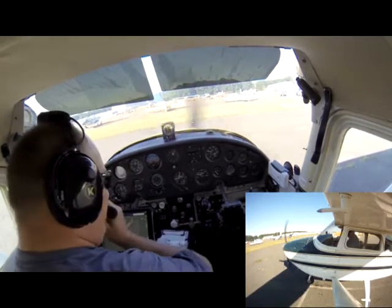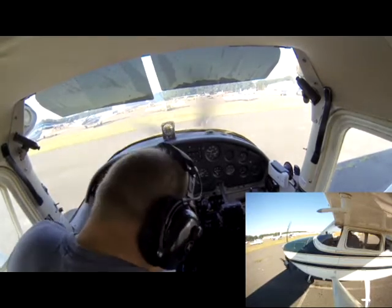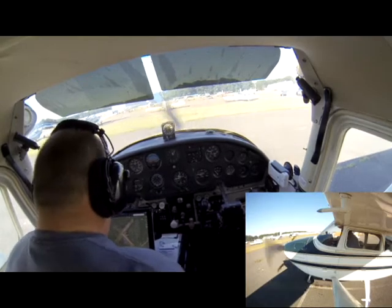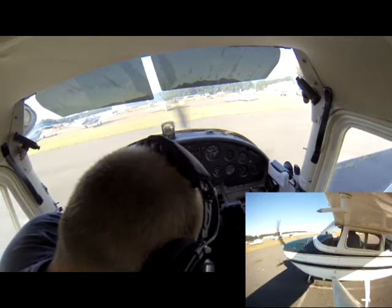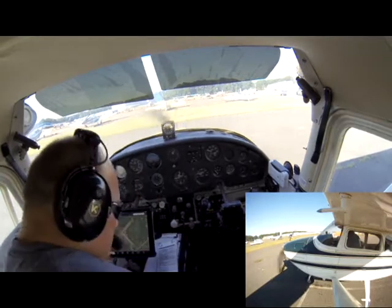Brookhaven Unicom, Cessna 182, Charlie Golf. Advisories and radio check, please. Brookhaven advising 3-3 left traffic, 3-3 in Brookhaven. 3-3 left traffic, thank you.